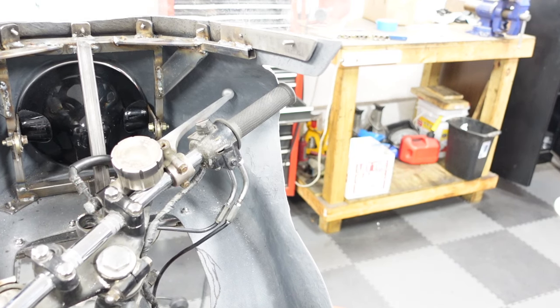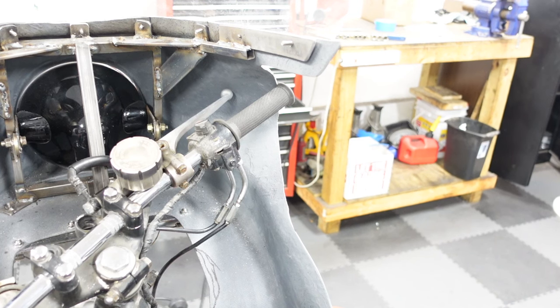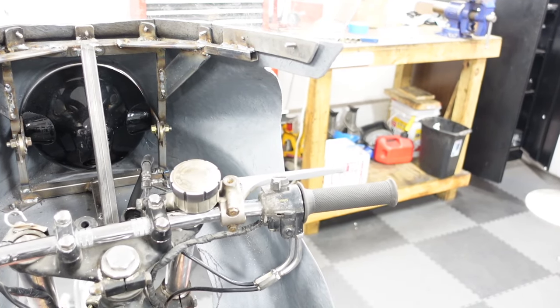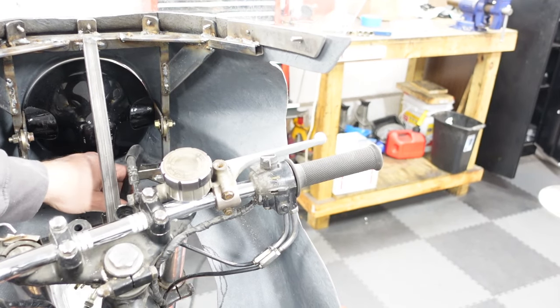I'm gonna have to do something about that brake cable. Get a really long one or something. I don't know. It has to stay out of the way of the forks. Maybe I can mount that bracket somewhere else. Anyway, I don't know if you can see. So let's see. Let me get that out of the way.